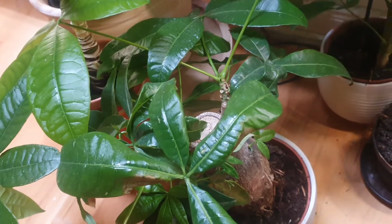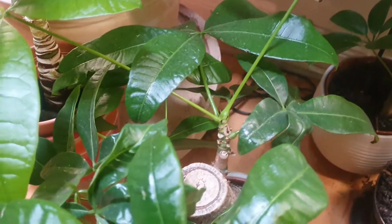My money plant, I just removed the leaf there. It's growing quite fast. I took off some of the large older leaves because I guess they were shading out the others.